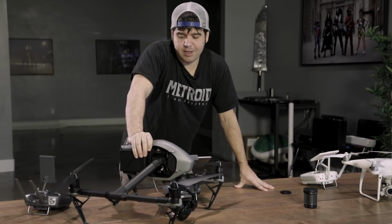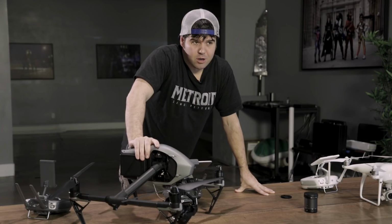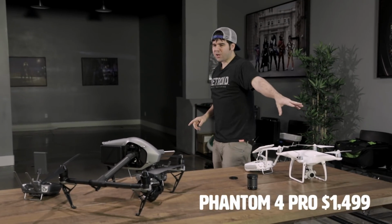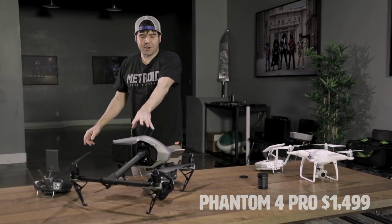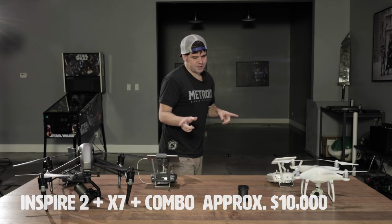And then this drone is a speed demon. It can go almost 60 miles per hour. As far as the price difference, this I'll have pop up right here, but it's roughly around $1,500. And for the full package right here, you're spending roughly around $10,000. So there's definitely a big price difference. But if you're doing a commercial shoot, you're gonna wanna have the best image quality possible.